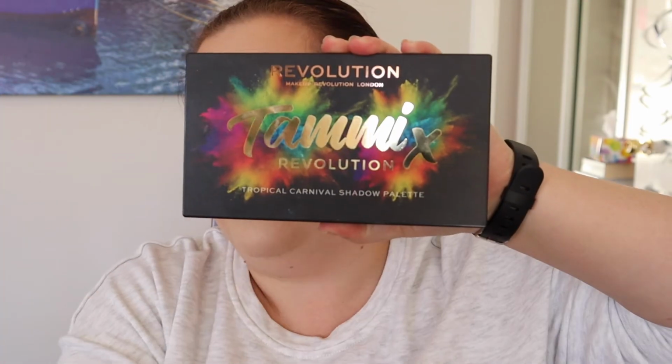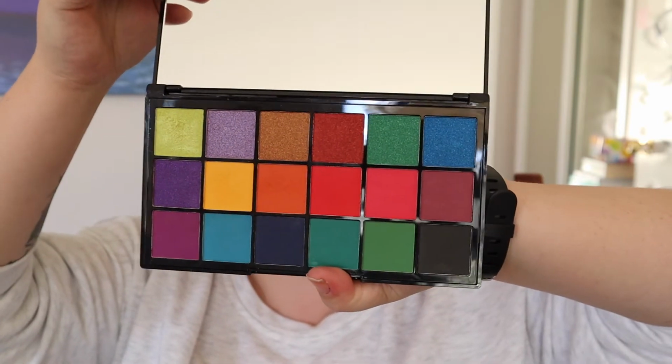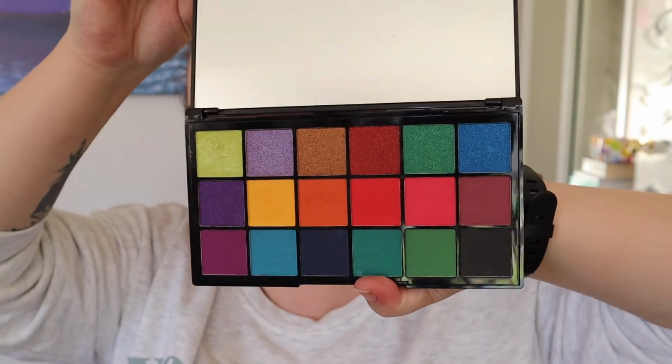I've seen this one in my Makeup Revolution video, but I did grab the Revolution Tammy X, what's it called? Tropical Carnival palette. I love the packaging of this, and that is what the palette looks like. So you will have seen this in the video, but this is basically all bright colors.